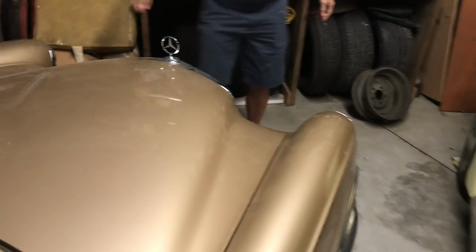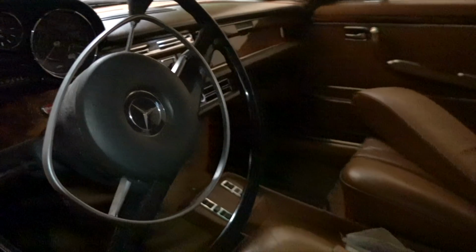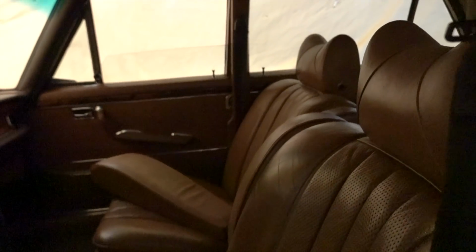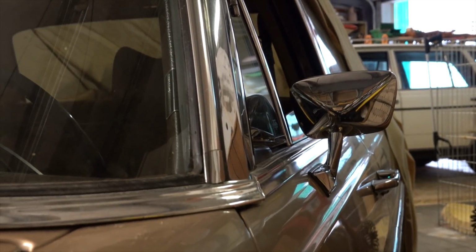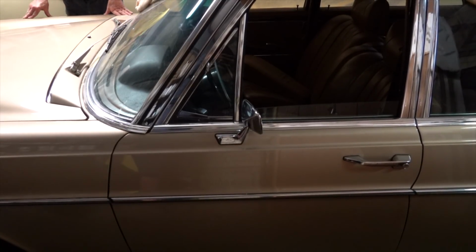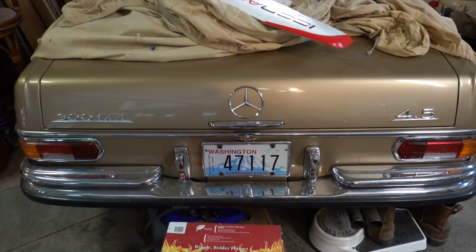Oh, look at that beautiful paint on this thing. Look at that. So Dan, what is this again? This is a 300 SEL 4.5. Wow. How many miles on it? 75,000 original miles. Still has the original spare tire in the trunk. And for those of you who are familiar with the W109, you can see it sitting on the ground and you know why.